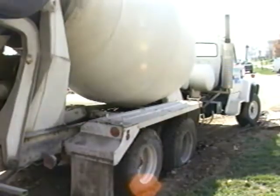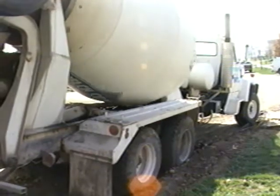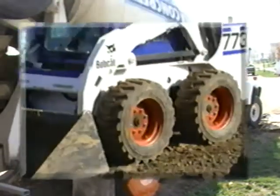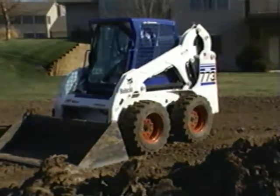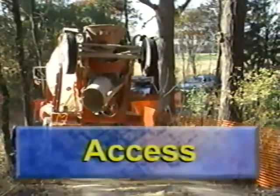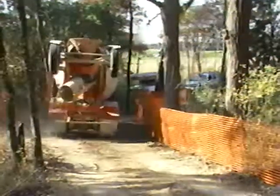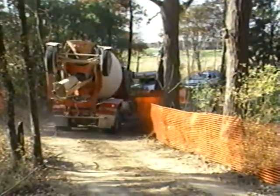Remember that a concrete truck contains a liquid load with a high center of gravity, and the weight can be more than 30 tons. In comparison, a typical Bobcat weighs only 3 tons. Access. A typical concrete truck needs an access route at least 10 feet wide.